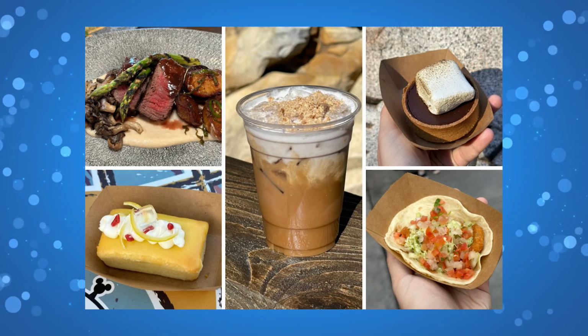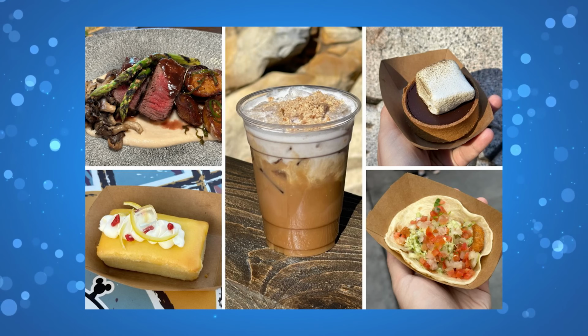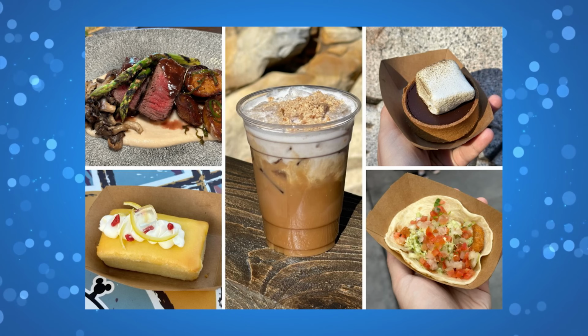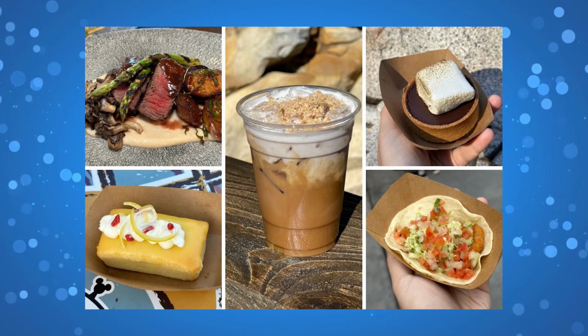Meanwhile, the California Adventure Food and Wine Festival will run February 28th through April 21st. Two new booths will be a part of the Marketplace lineup, offering special food and beverages, and Soarin' Over California will return during the event as it does each and every year.